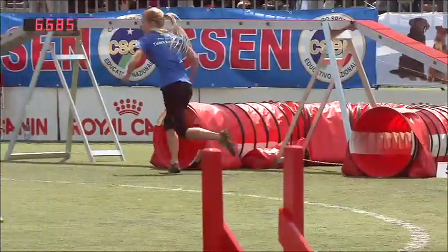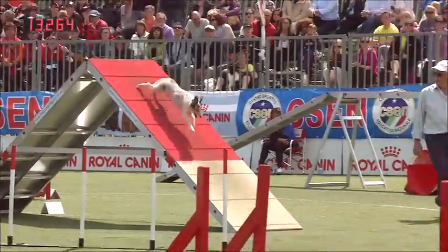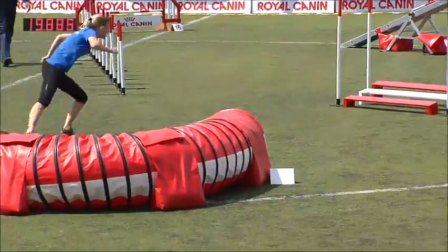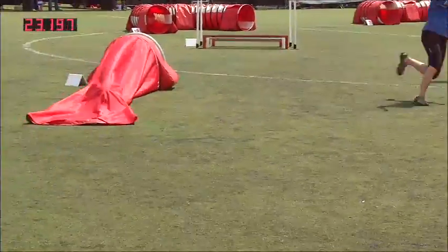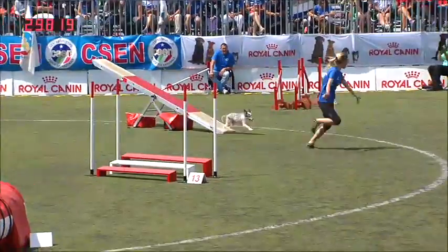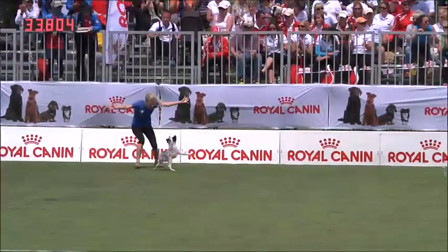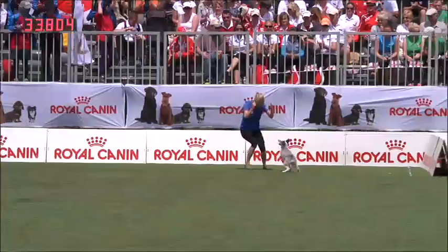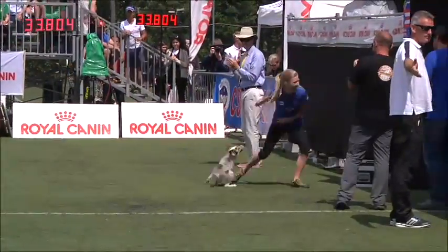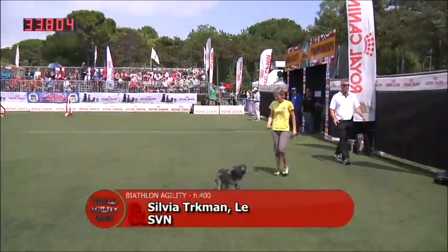And that's some fast footwork by both handler and dog on that dog walk. Line cross to approach that A-frame, hits the down contact, tight to the poles, showing why she is next to last to run here in this biathlon, having done very well in the jumpers part of this competition. Who will be our world champion in biathlon? Will it be Jenna? 33.80. Will you be our gold medalist in the 400 division? Will you be our new biathlon world champion for 2014?